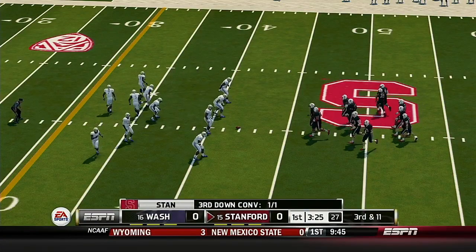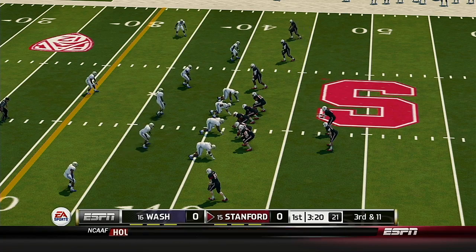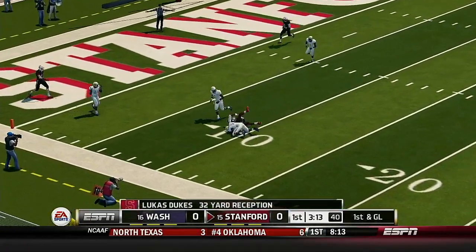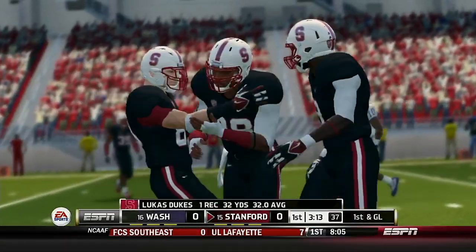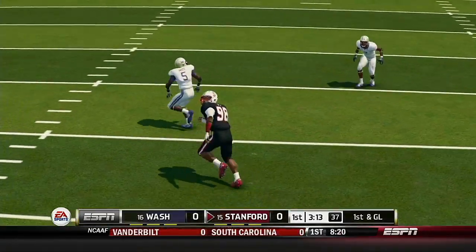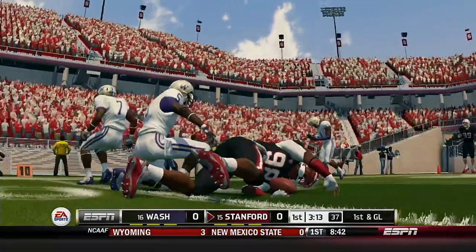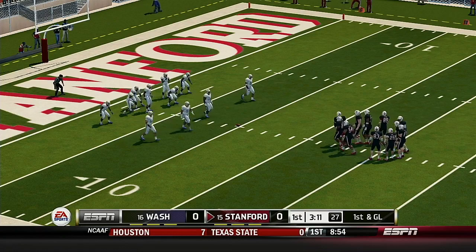Man left, man left. Four down, four down. Ready! Throws it deep, and he's hit before it can go anywhere. You know, they did a great job here of not just getting past the first down marker, but picking up some major yards on the play. So after the big pass play, we have a first and goal.